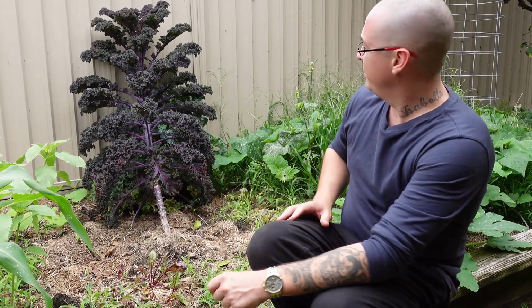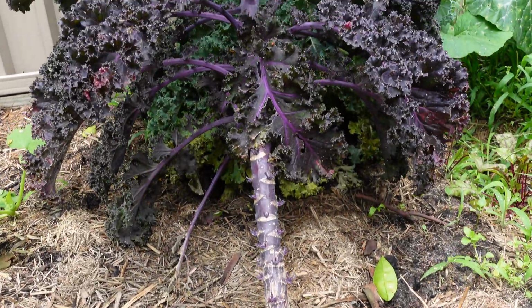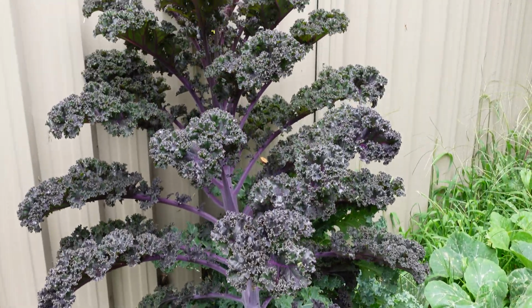Now, one of the first things that I noticed, the soil becomes so loose with a lot of rain. If there's wind as well, like we've been having, you'll notice that your plants begin to lean and eventually they'll fall over, like my purple kale here. It's actually leaning up against the green kale behind it. The soil has just gotten too wet and that has caused this plant to fall over.